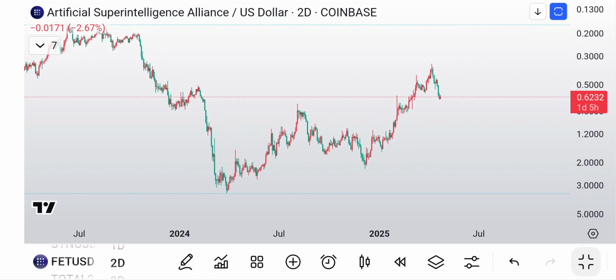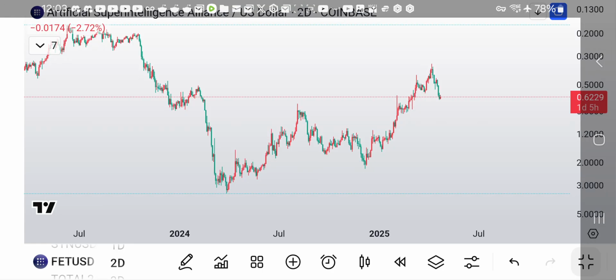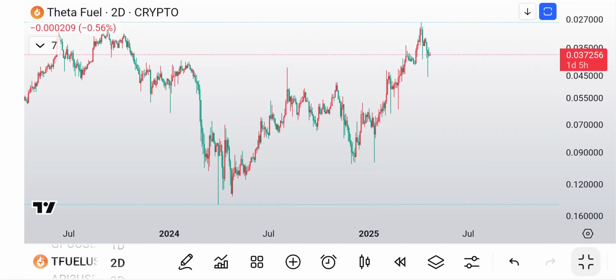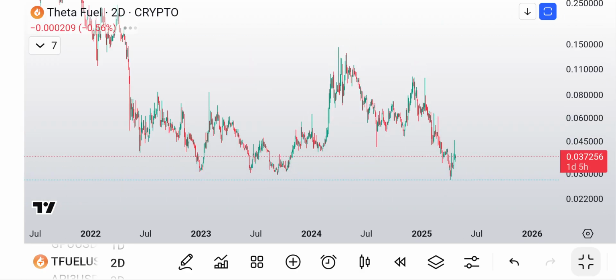So you had 1, 2, 3, 4, 5, 1, 2, 3, and then you have 1, 2, right? It looks like 3, 4, and 5. But look how fast. It was more precise. This was more wavy, and this was more directional, right? That's the C wave. C waves are usually very aggressive. But anyways, that's kind of how I'm thinking of it.